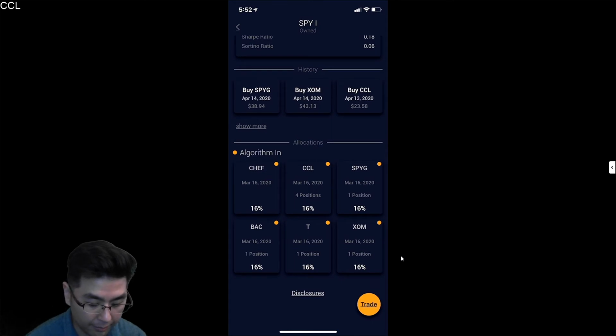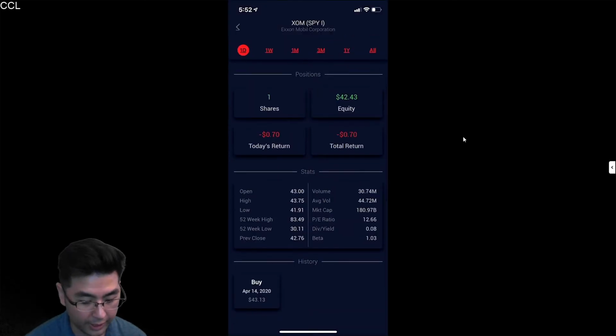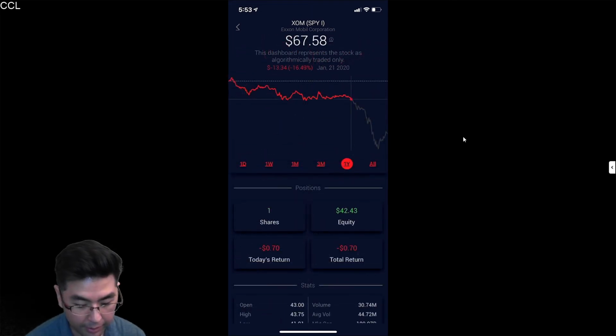I'm going to go with my favorite one, which is Exxon. So it only bought 1 share, because I only have like $150 or $250 in this or something like that. Right up here we have January, and then here's the downfall. Right, it looks really nasty.